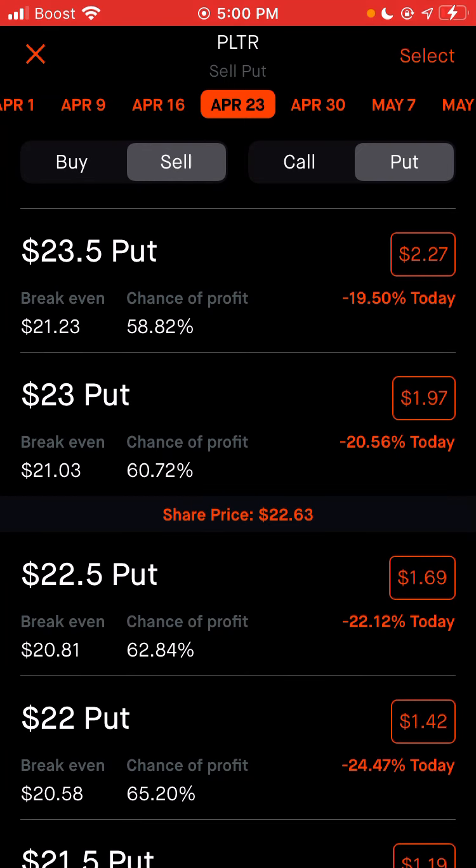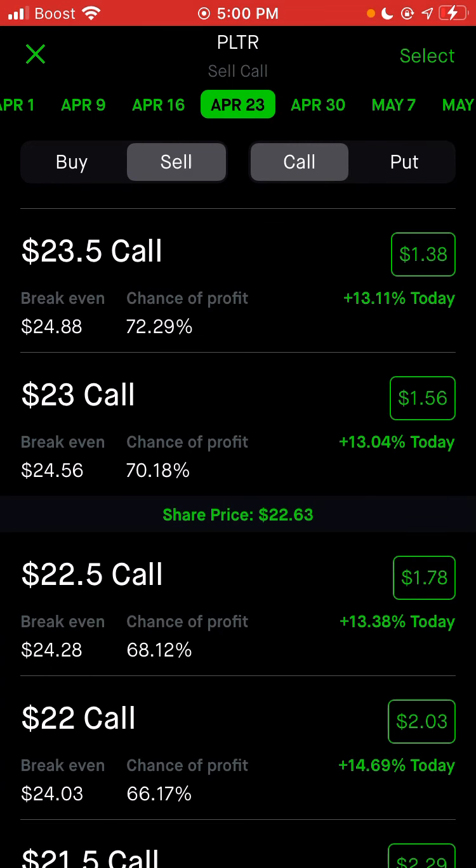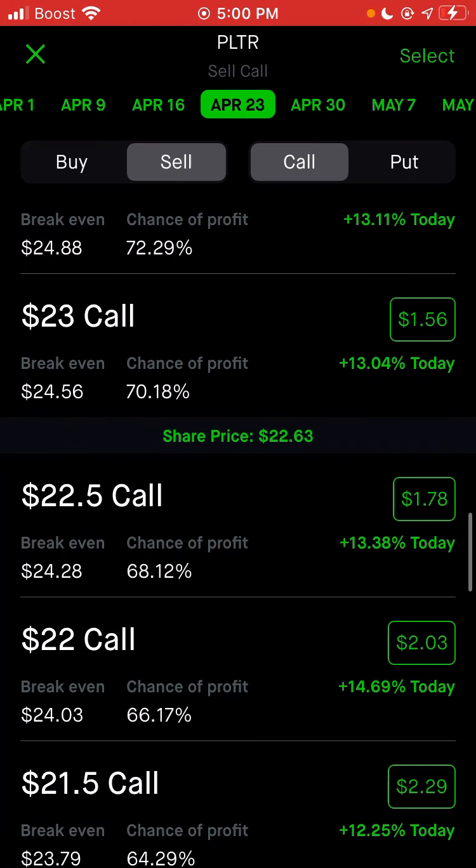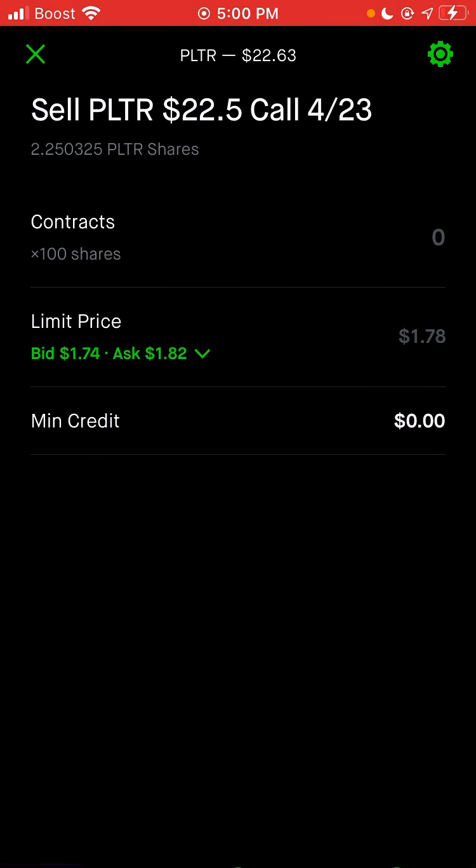We're going to look at the same expiration date, April 23rd. And as you guys can see already, there is a lot more premium and the stock price is also much less. So you're investing less money and you're taking in more premium. You could buy the shares right now for about $22.6 each, and you could sell a covered call right at the money, a $22.50 strike, and you would take in $178 credit.